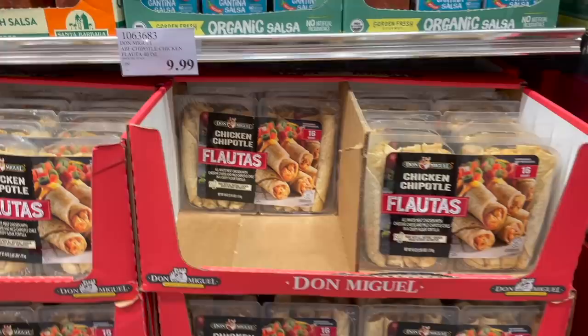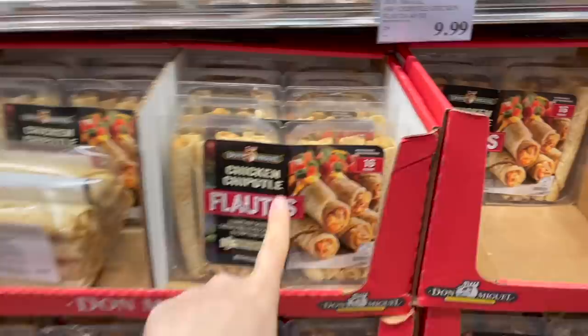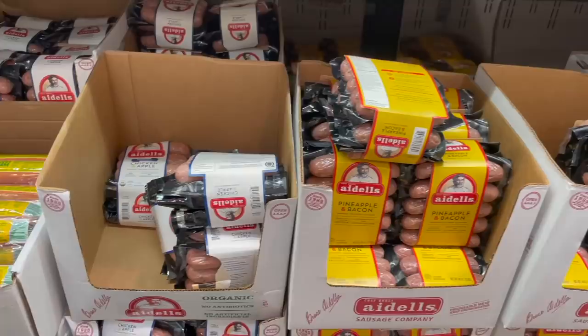If you're not looking out for any allergens and you need a quick meal for your family, do not sleep on these flautas. They are so good. I don't know why they're so good, but you can pop them in your air fryer or your oven. They're really easy, and I've even frozen them before. So you can cut these, like it comes in a 2-pack. You can cut them in half and throw one in your freezer. $10 for those guys.